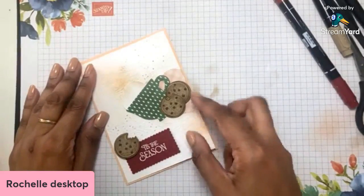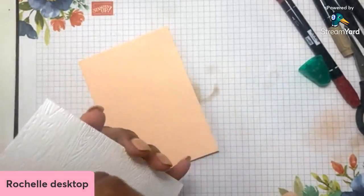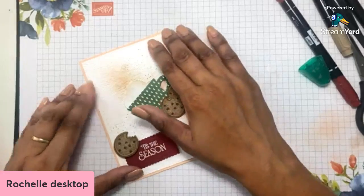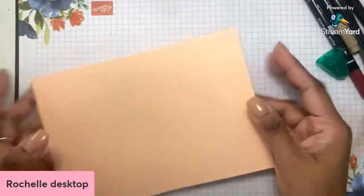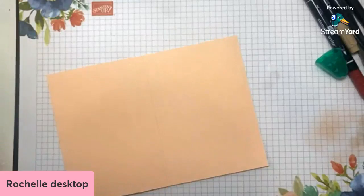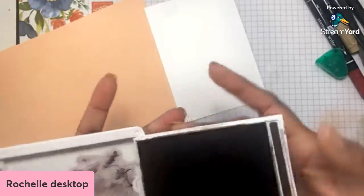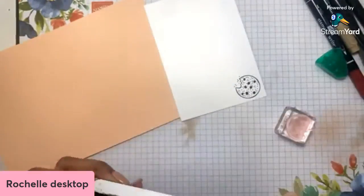So I have chosen a petal pink card base. I've got some pearls, so we might do the inside first, and then I will do the outside. So we might just stamp maybe a cookie. Then you get the crumbs as well there. So good.